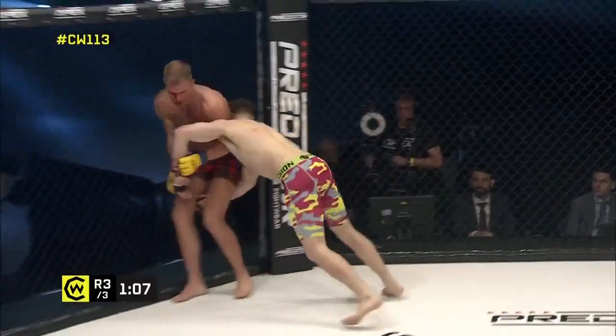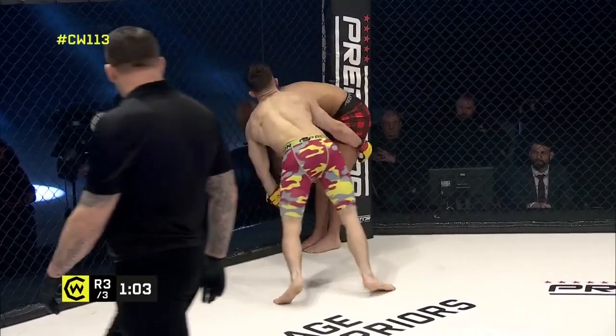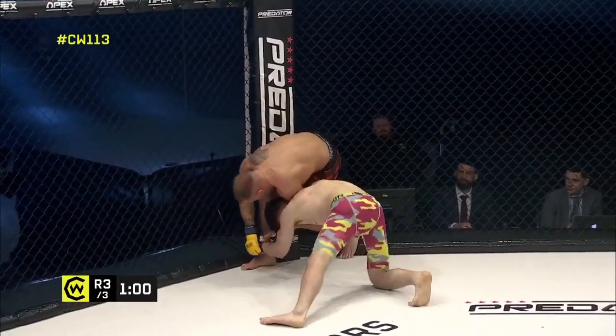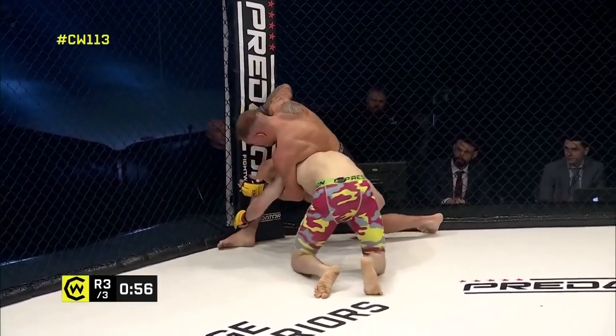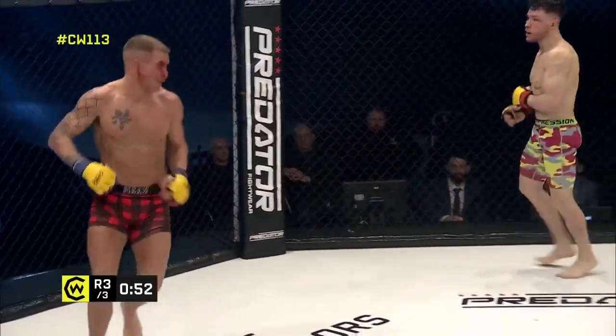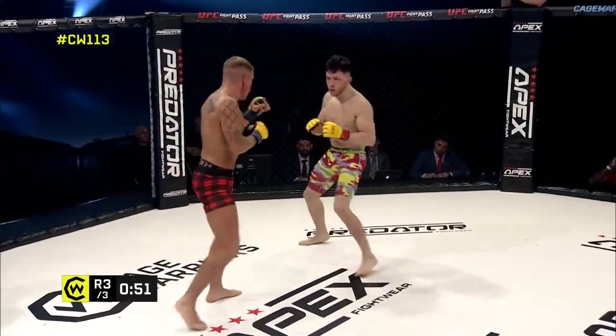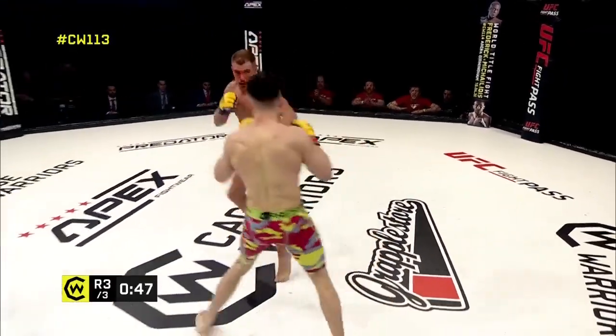1 minute left. Final minute of the round and the fight. Steve Aimable wearing on Perry Goodwin here against the side of the cage. This is a vital minute in this fight. I really feel like it's everything to play for. If he can create some space, look how much effort Steve's putting into that grappling exchange there. Right now, there's a minute to go and anyone can win this fight.